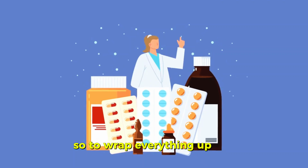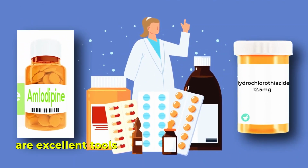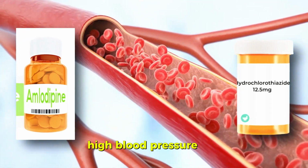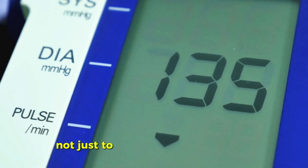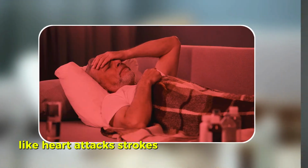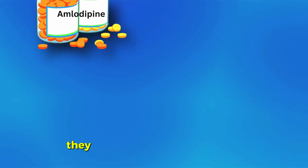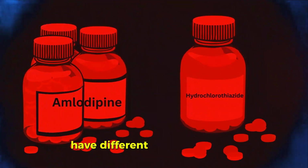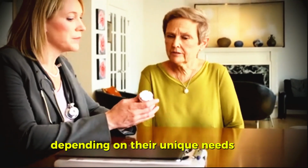So to wrap everything up, both amlodipine and hydrochlorothiazide are excellent tools in our toolkit for managing high blood pressure. And millions of people take them every day, not just to lower their numbers, but to actively reduce their risk of serious conditions like heart attacks, strokes, and kidney disease. Now, even though both medications are effective, they work in different ways, have different side effects, and may fit different people better depending on their unique needs.